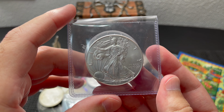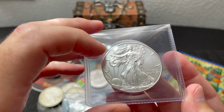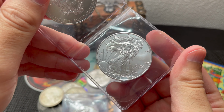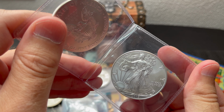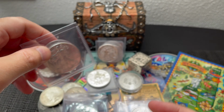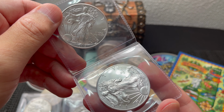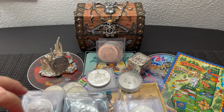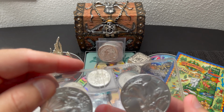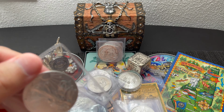Here's a 2017. Now 2017 had a mintage of 18,065,500. And this is a 2015. The 2015 had 47 million. So not rare by far, but it is the old design, and I really like it. And these are all beautifully uncirculated. These are all going to go into tubes as well. These are both 2015s. These are also both 2015s. And then we have two more 2015s.